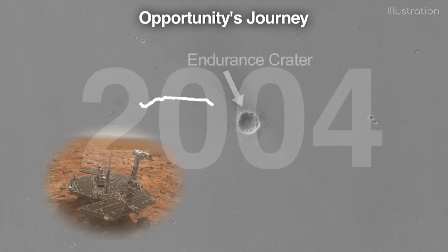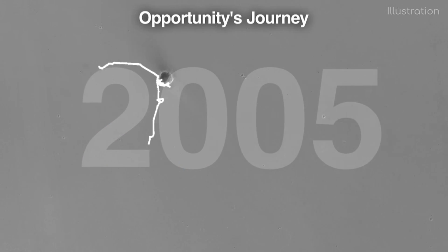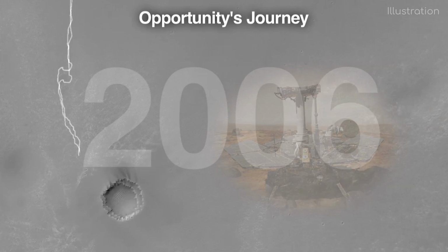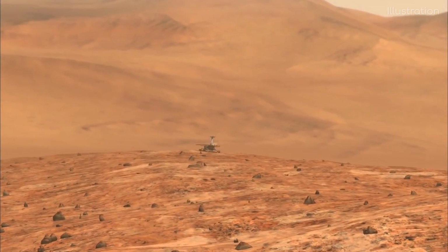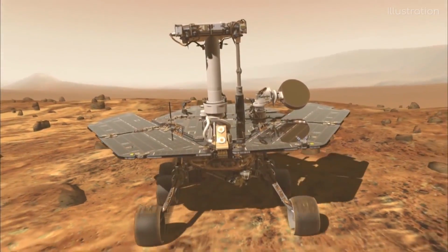Victoria was always going to be an important landmark for Opportunity to reach, although few thought Opportunity would last the 7-kilometer journey from its initial landing site. At this point, Opportunity had lasted more than 10 times longer than its original design lifespan.